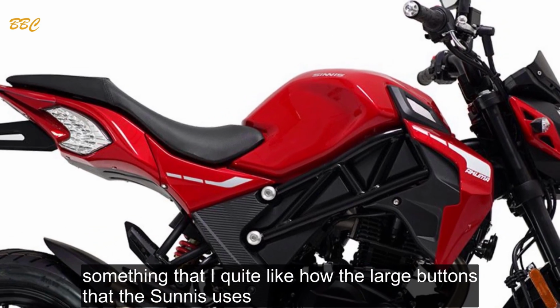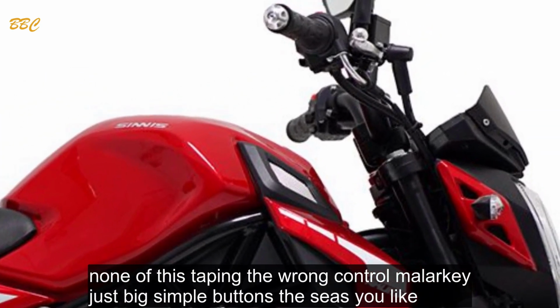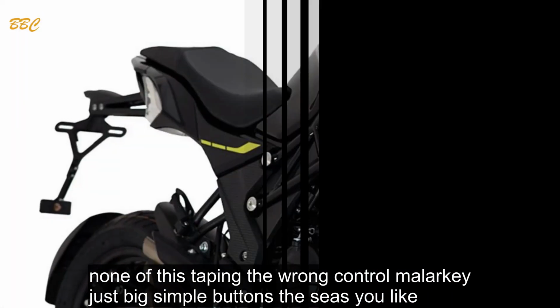Something that I quite like are the large buttons that the Cinis uses. None of this tapping the wrong control malarkey, just big simple buttons, easy as you like.